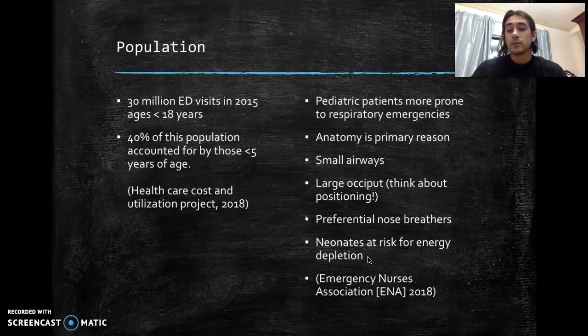Their larger occiput, which is going to be the back of the head, is going to cause some issues as well. They suffer from what we call, in the emergency setting, a big head, little body syndrome. So that disproportionately large back of the head is actually going to cause, when they're laid flat, neck flexion, which is going to occlude the airway.